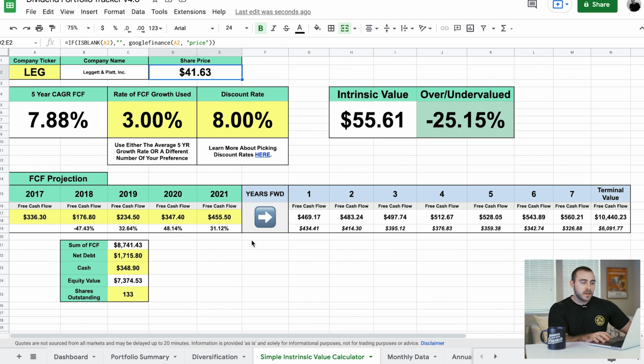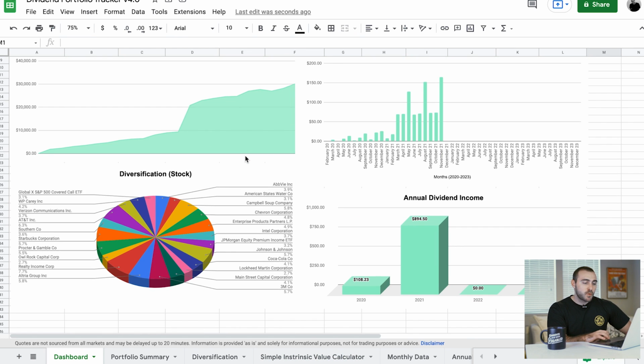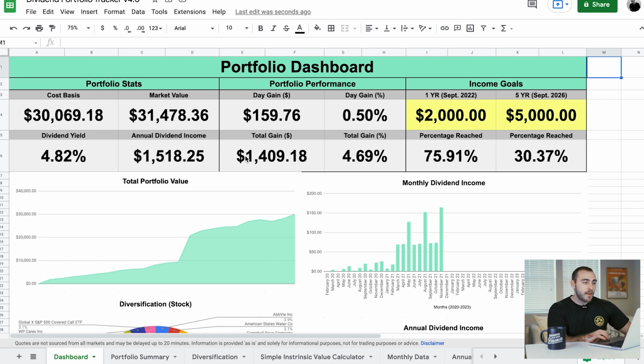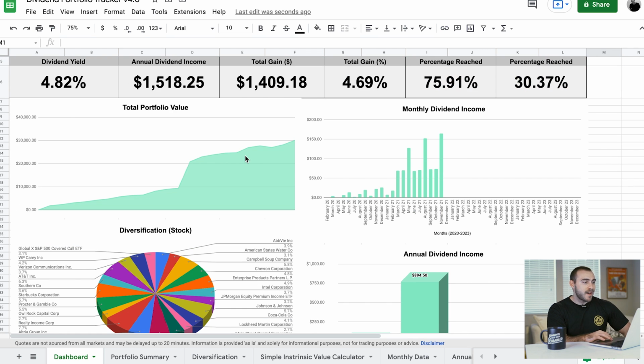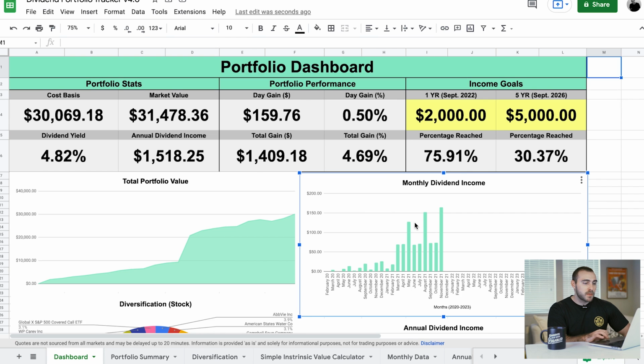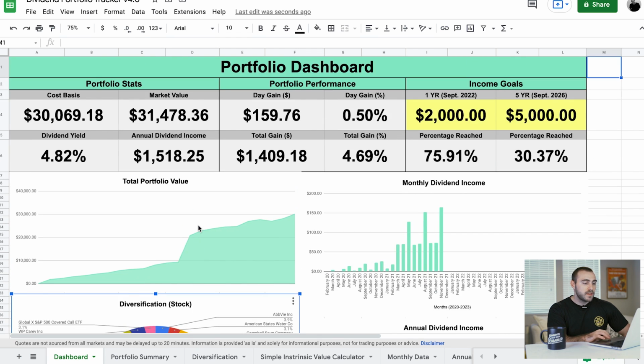All right, guys, now what we are going to do is move on and get into a little portfolio update for the week. So this is the portfolio dashboard for version 4.0, guys. I'm very happy. I added a couple things here, probably a little bit different than what you saw last time we did an update video. So I added this monthly dividend income and the diversification by stock here on the dashboard page, and you guys will get access to this in version 4.0, which should be coming out a week from today. So be on the lookout for that.